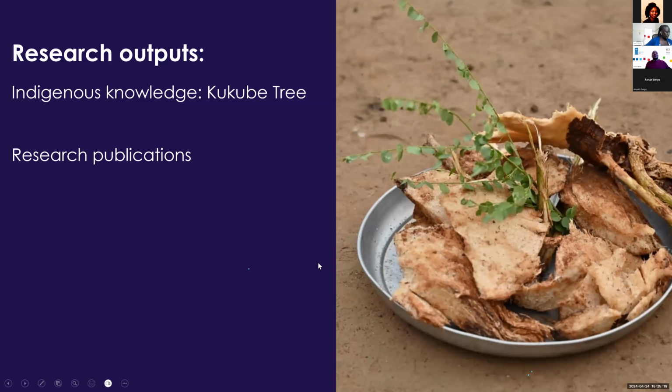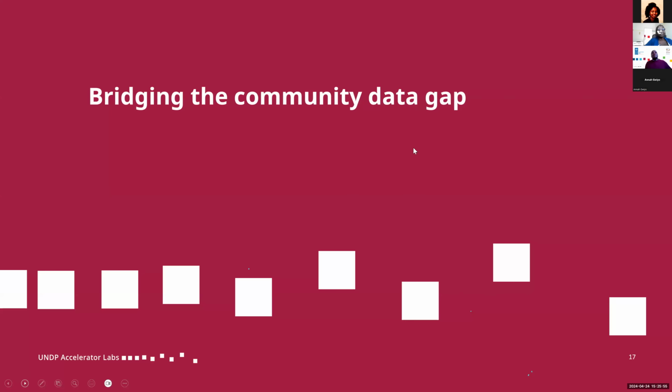Actually, Prof, there was one thing that you ought to have mentioned on research outputs. So one is indigenous knowledge that was surfaced through this process that's being researched by Kenya Water Institute. Locally it's known as kukube. This is a plant extract used for water purification. And also a good number of lecturers from Pwani University want to publish research papers from the vast data that was collected.